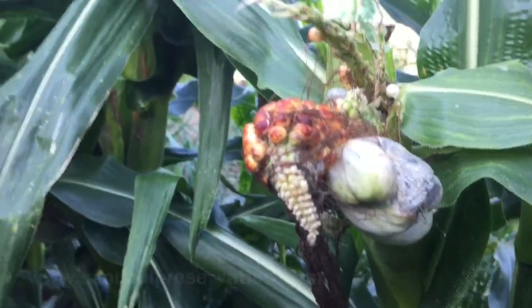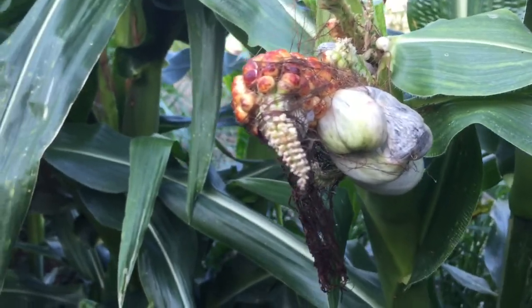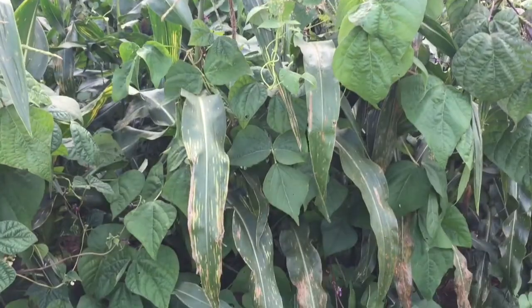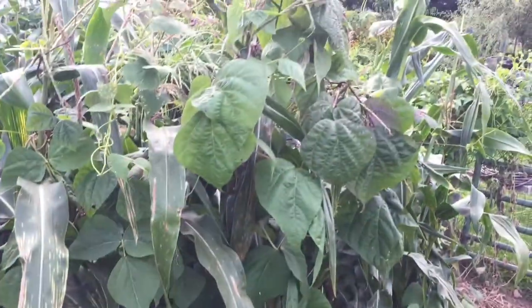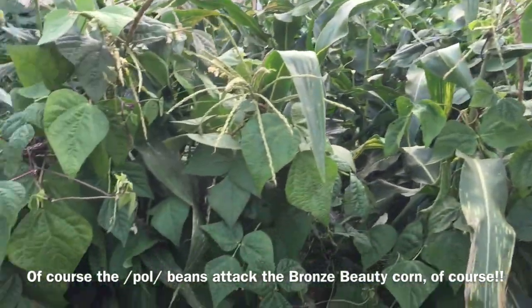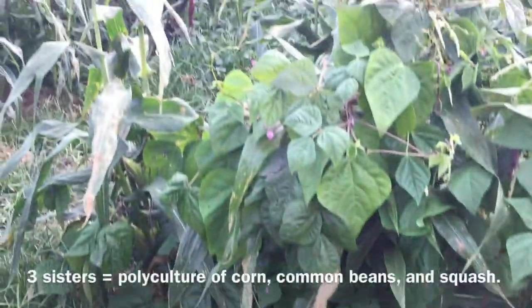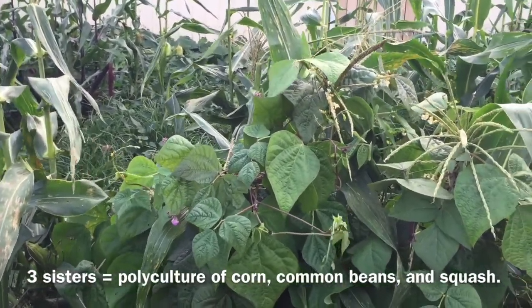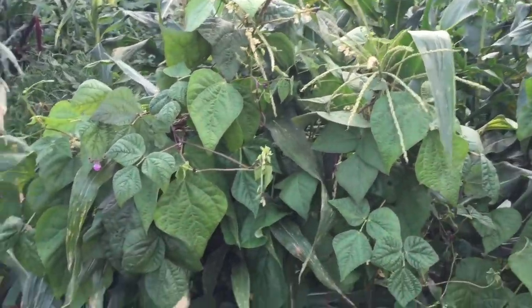And this is what you often end up with. So this is the front row of the Bronze Beauty Flint corn being eaten alive by pole beans. This is what actually happens when you try to do the Three Sisters garden, at least around here. These beans were planted about 3 weeks after the corn, maybe 4 weeks after the corn.